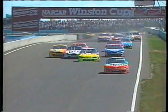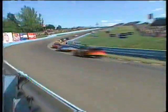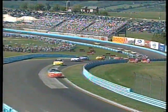A great jump down into turn number 1. Everybody stacking up behind Ron Fellows. Look at Jerry Nadeau trying to get to the inside of Rusty Wallace. But in the meantime, Dale Jarrett got around. Yeah, Jarrett picks up a spot, moves to 4th. Got around Nadeau. And the scramble is on. This is going to be an exciting lap and a half here.